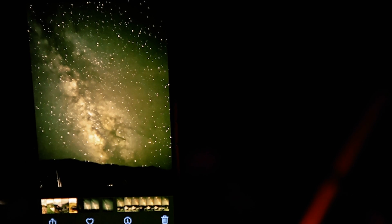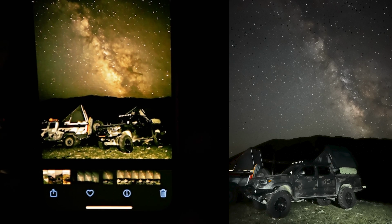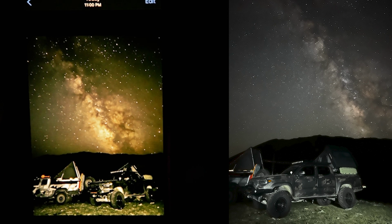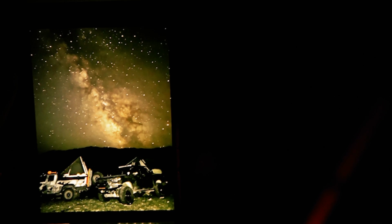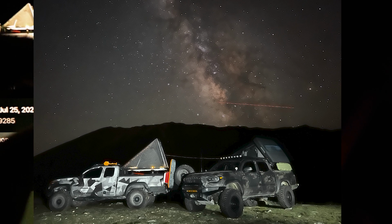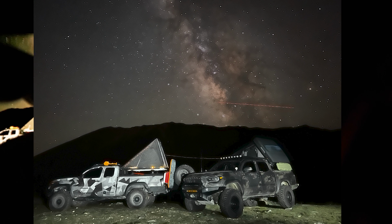So that's the Milky Way, obviously. But it looks crazy. Just like an iPhone photo looking like that. I don't know. I'm impressed, obviously, but then we light painted the trucks a little bit. And it's definitely brighter on the video screen than it is on my phone. Like, it looks much more natural on my phone, but man, I'm so impressed. This one you can see there's a plane flying by in that one.